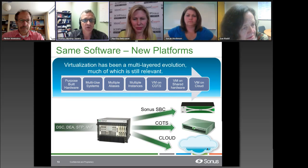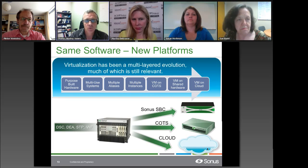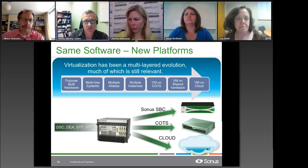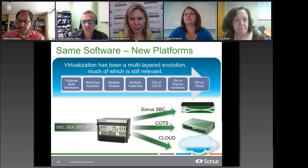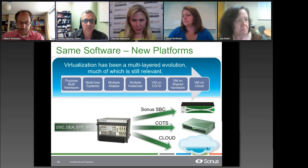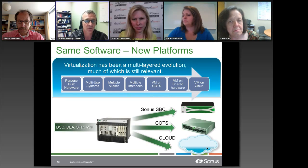We started out with purpose-built hardware a long time ago, and then we started putting more than one functionality onto that piece of hardware. We first started out with multiple aliases. In the SS7 side, these were referred to as capability point codes, or doing multiple signaling gateways onto the platforms. Then we started moving into multiple instances where we have multiple virtual STPs sitting on one piece of hardware. But it's still one purpose-built piece of hardware at that time.